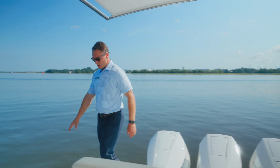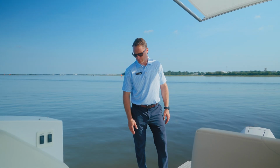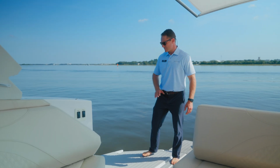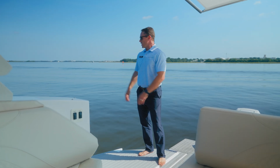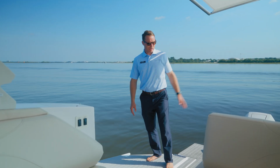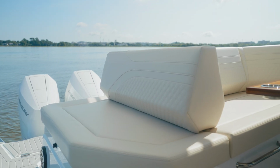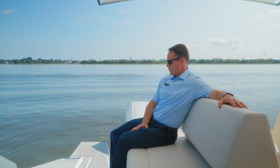We've got SeaDek foam flooring throughout the entire boat, so really super comfortable on your feet. You'll notice we have the starboard gunnel in the down position. This gives you an extra perspective of the water. You can face the water to the starboard side and not have to look over the engines. In addition to having a backrest that pivots, you can face the water here and have an uninterrupted perspective of those nice views on a gorgeous day here in Charleston.